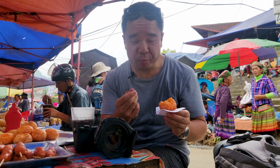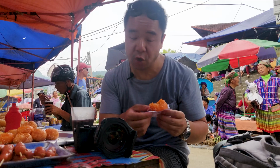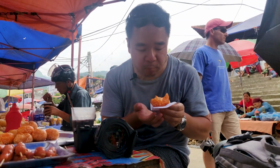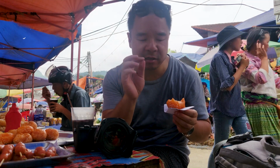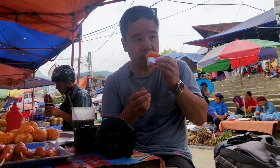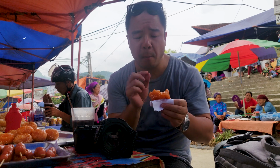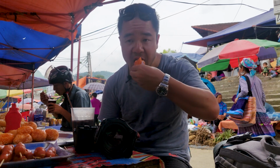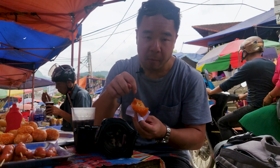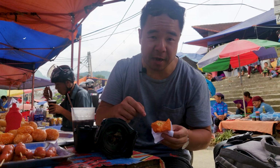It's some sort of rice flour. For sure that's rice flour, probably glutinous rice flour. And it's got a slight flavor to it. I can't tell you what that flavor is. It's slightly sweet, ever so slightly sour. So on the inside they've got this mung bean filling and an ant as well.